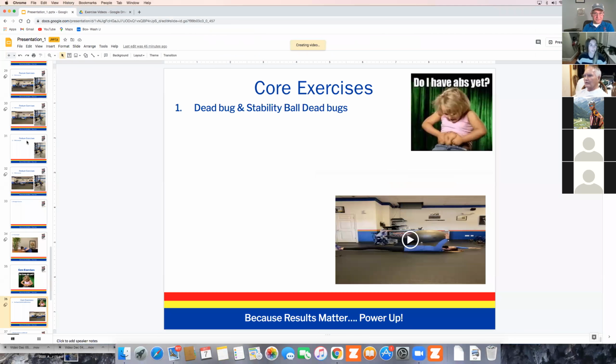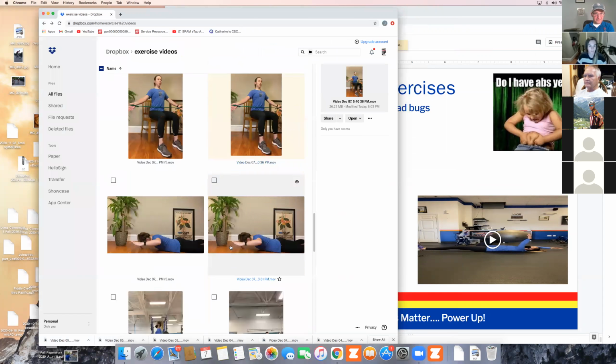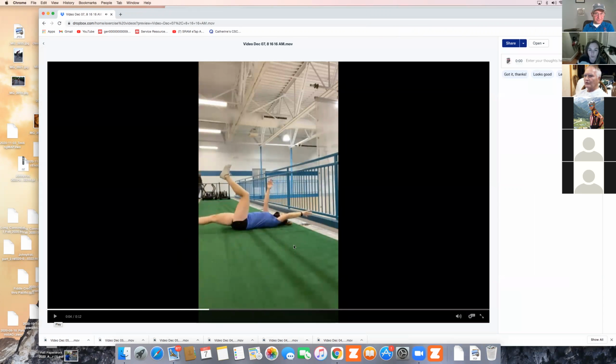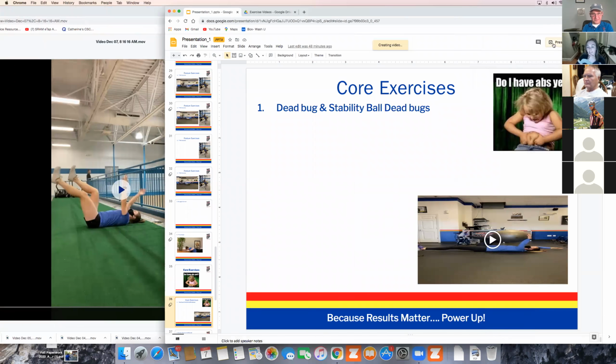So for a basic dead bug, the biggest thing with this one is you want to make sure you press your low back into the ground. You do not want to have any space between your back and the ground. Then you can do opposite arm and leg, or same arm and leg, really just whatever you want. This is also really good coordination practice. Basically you just have one arm and one leg up in the air, the other one's being lowered, and then you reverse that.